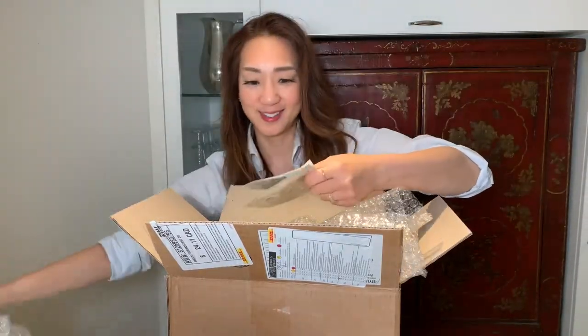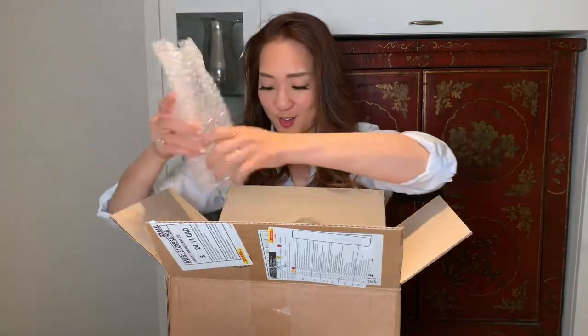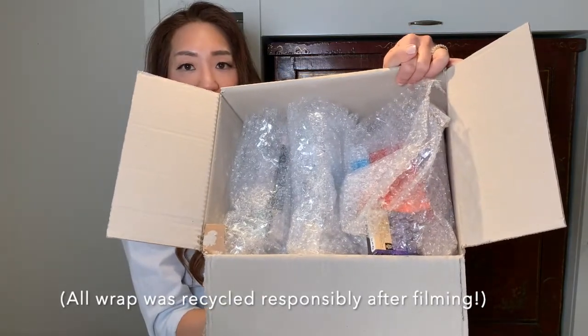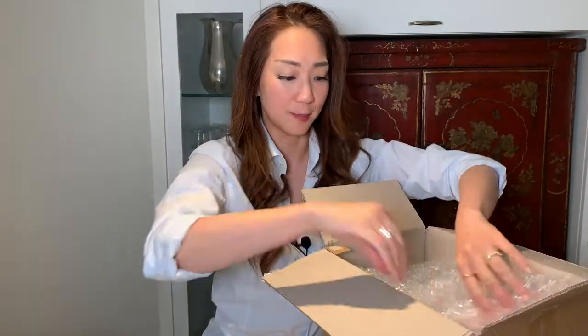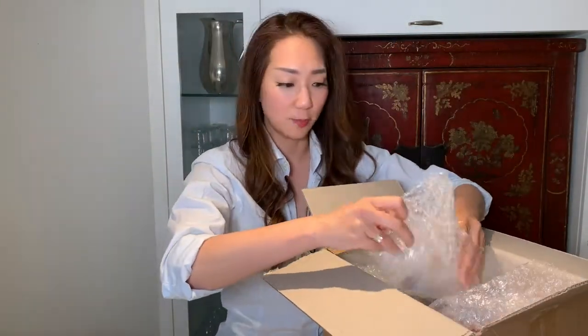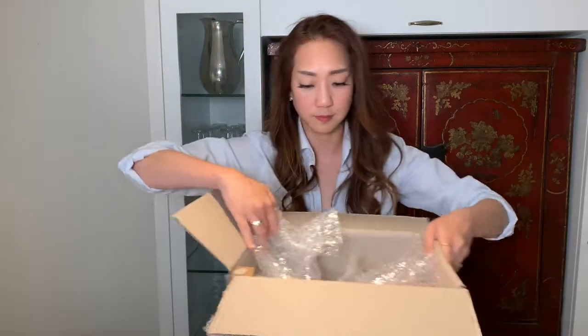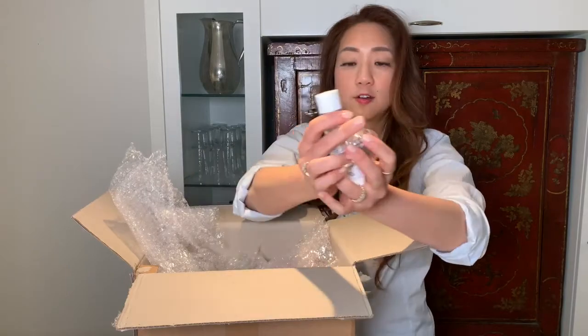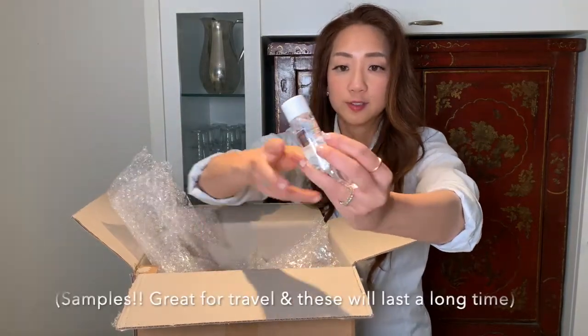More samples. This is the best part about ordering Korean skincare products, all the samples that they provide to you. The care that they put into it is pretty amazing in that they wrap all of the products individually in bubble wrap so that nothing gets damaged. And that's something that I truly appreciate. These are all also samples.